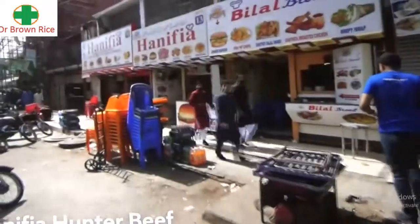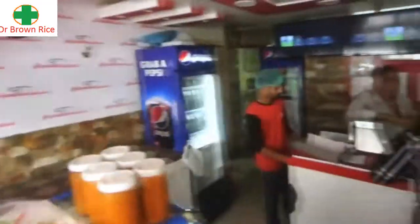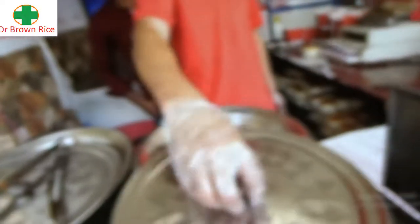Hanifia, it's an establishment in Karachi, and I'm not even totally sure what it is yet. We're gonna find out, but it's called Hunter Beef. This place is typically more busy and just packed at night. We're here in the middle of the day, but they said they can make it for us. This is Hunter Beef. Hunter chicken. He just sliced the bun and he's just toasting it.